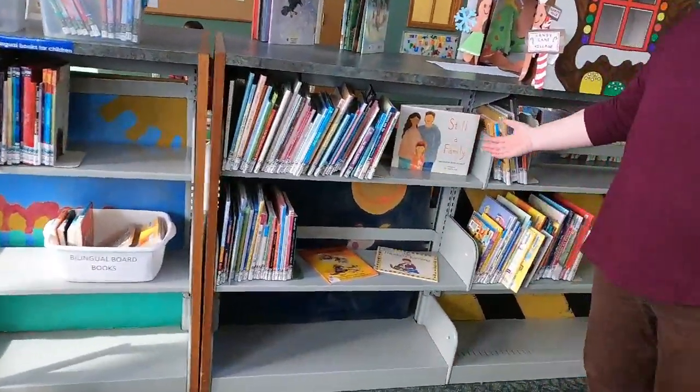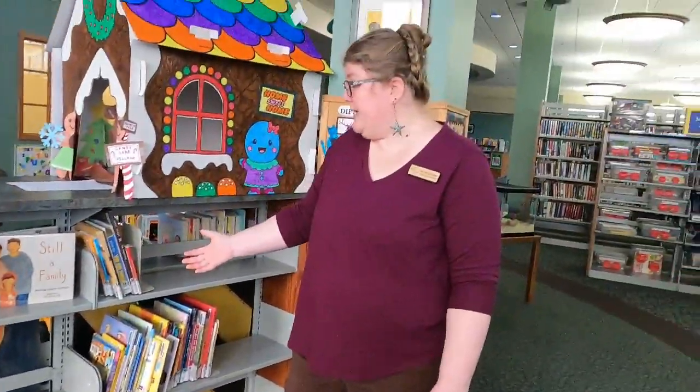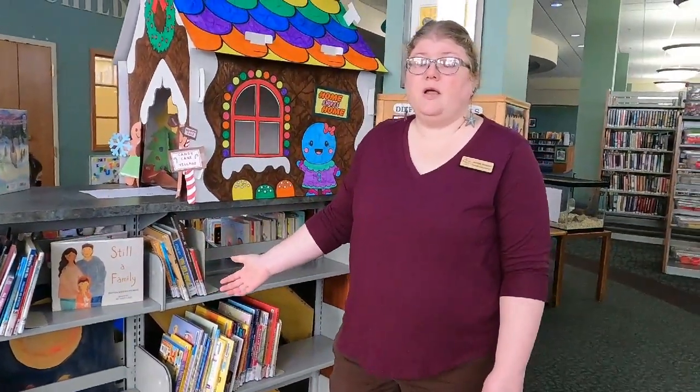We've also moved our parenting and caregivers collection up here where it's handy for people to reach. These are books that tackle tough topics like divorce, death, or mental health for parents and caregivers to read along with their children. We'll also be adding some more adult parenting books here for easy access for parents and caregivers being in the play area.